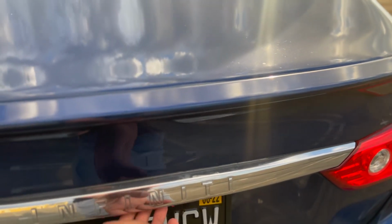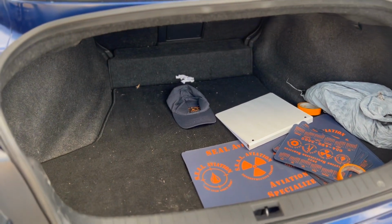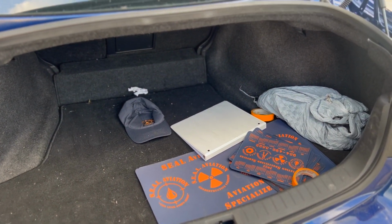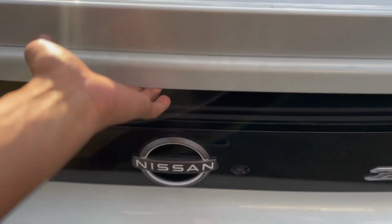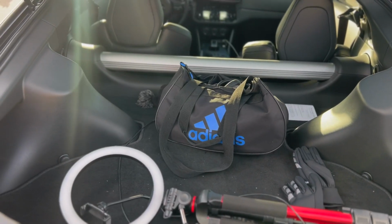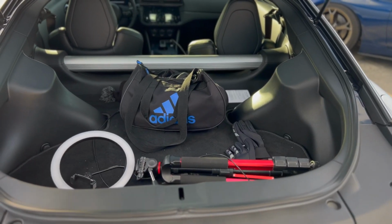The trunk, you can open on the Q with the button on the back. Cargo space is pretty good for a sedan. Not the best, but it's pretty large. With the Z, there's a button underneath the Nissan badge and you lift up. Cargo space is pretty good for a coupe, actually. Relatively similar to the 370Z.